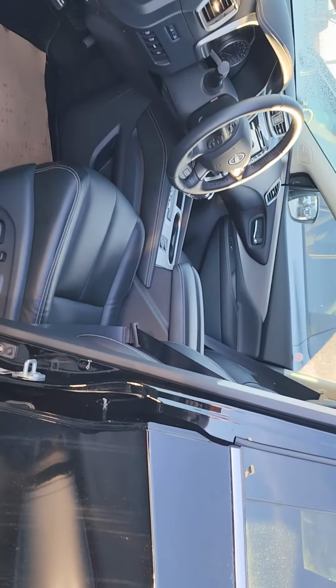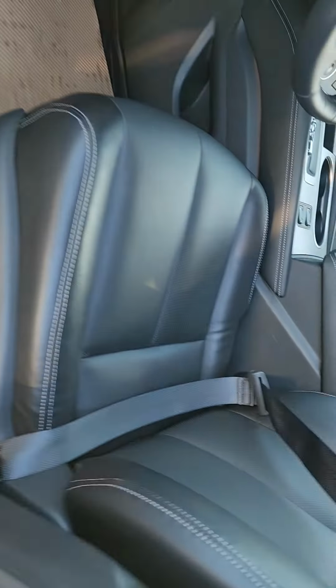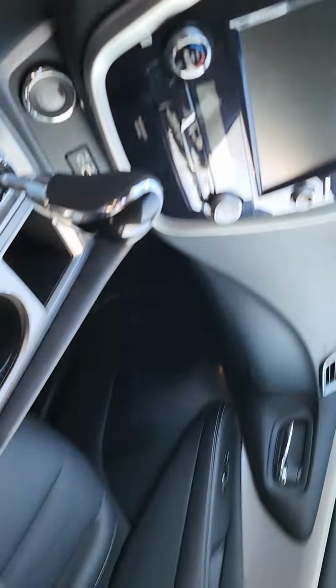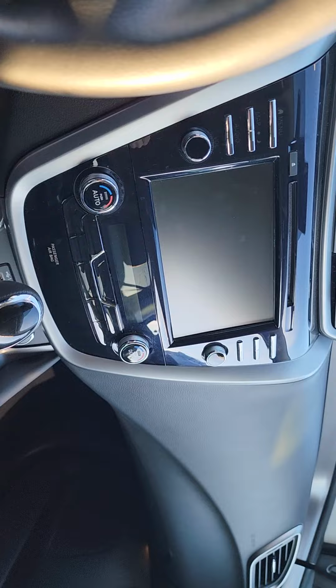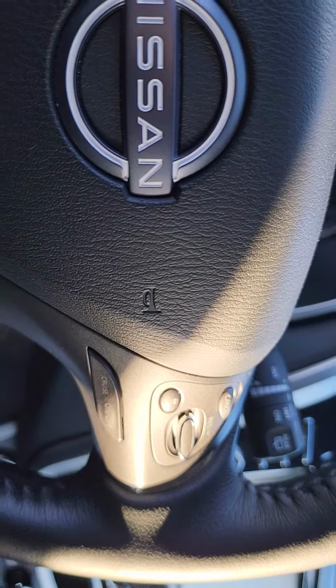Really nice. Come to the inside, absolutely gorgeous. Got the light up Murano badge there. Leather seats, heated seats, powered seats, navigation with Apple CarPlay and Android Auto. You get Bose speakers, you get adaptive cruise control. You really get everything with this guy.